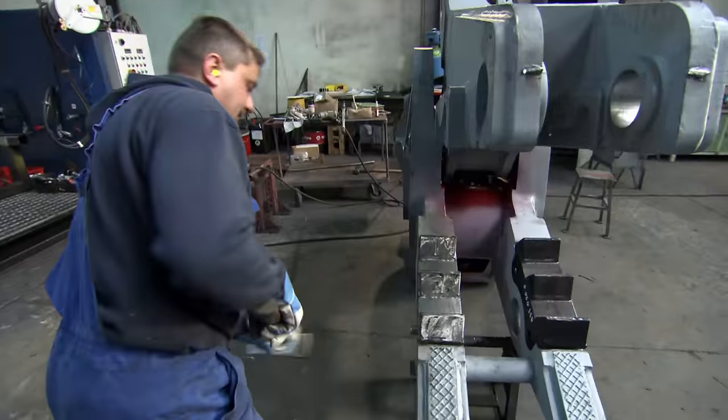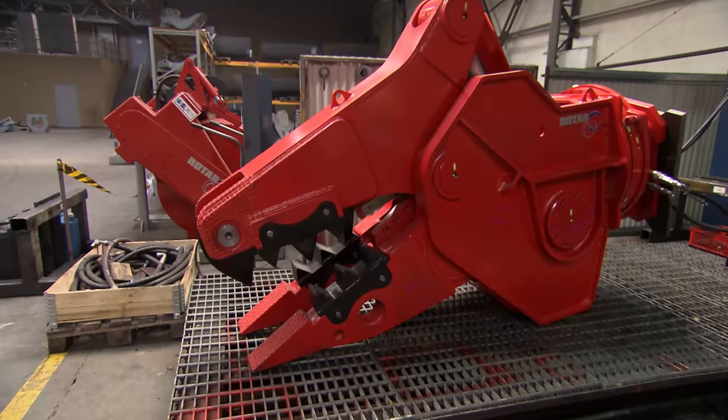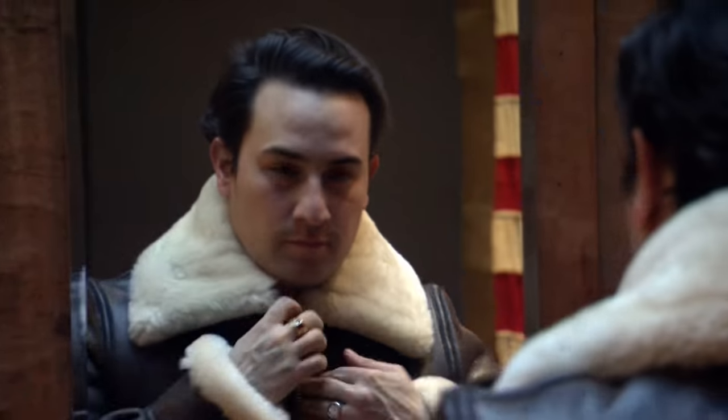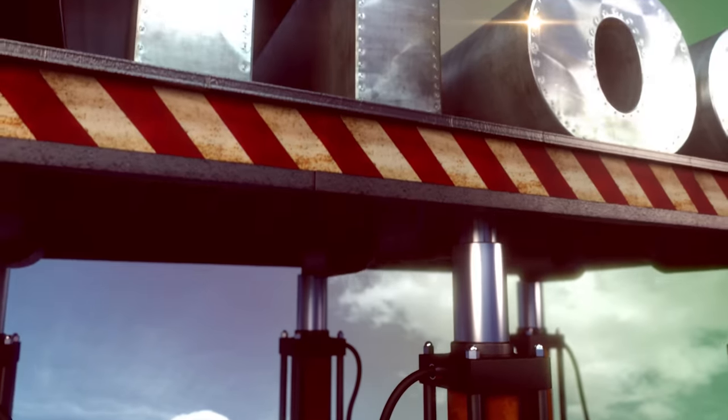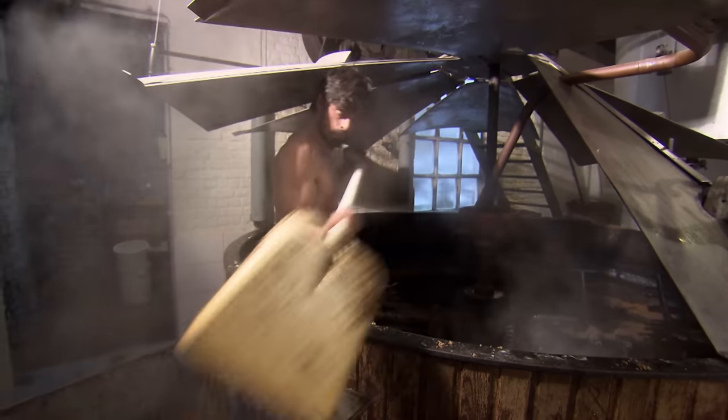Coming up, creating a machine that could destroy tower blocks like Godzilla. Crafting jackets fit for heroes. And brewing one of the world's oldest beers. How do they do it?